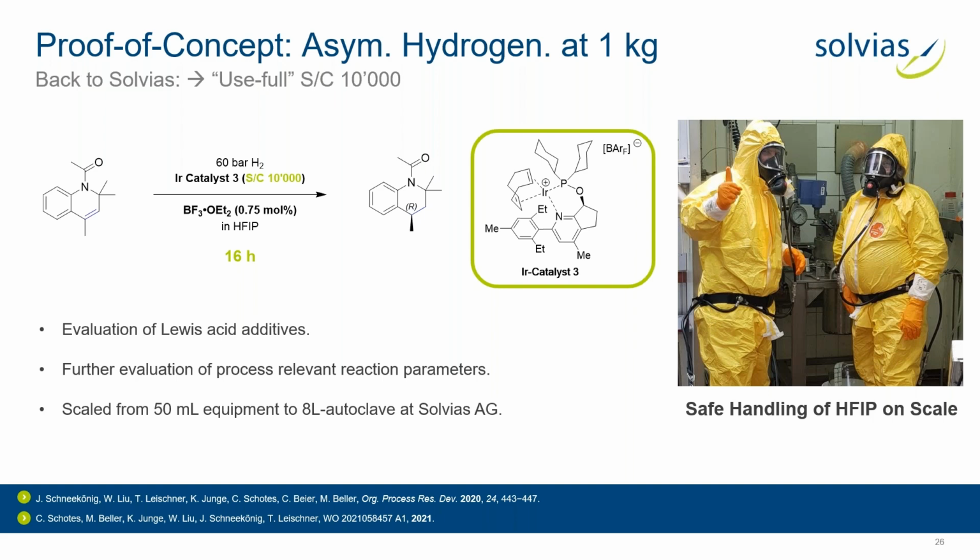And here you see the safe handling of HFIP. This can be handled in manufacturing factories well, but in laboratories you need to be really careful. And you see here 80 years of experience. Hans Meyer is now retired, worked more than 50 years in the Solvias labs, and Romano Grande, 30 years experience in that kind of chemistry. So they really realized this then in the lab. And with that, Bayer said, well, this is now a process, this we can commercialize at that point.